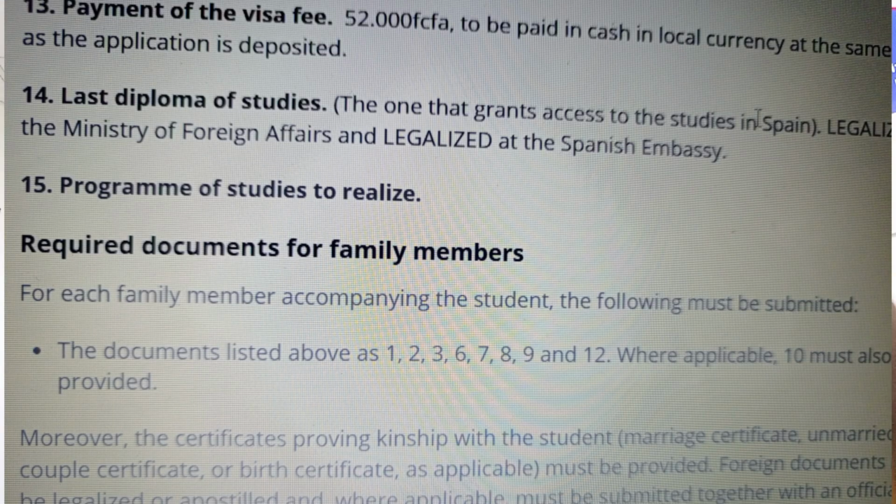Please, before you watch the complete video, note that if you didn't know, you can now move to Spain with your family members as an international student. That is to say, you can now move with people, your children or maybe your husband, to Spain as an international student. Maybe you have to submit your marriage certificate, birth certificate, but you must show proof of relationship.